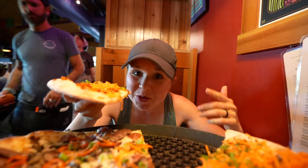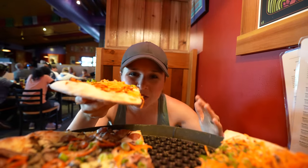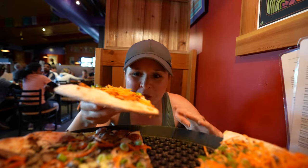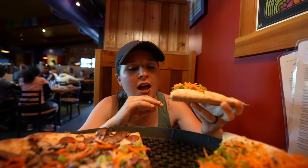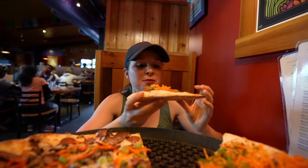I was worried it was going to be really sweet, but it has a really good balance of kind of sweet with a little bit of spice from the blackened chicken. All these carrots on top give it a nice fresh crunch, and I love the cream cheese in there. I just love the creaminess of it. And yeah, this crust is bomb.